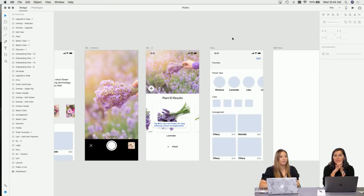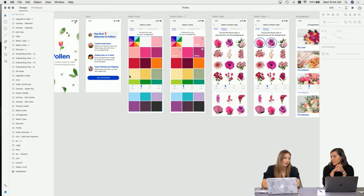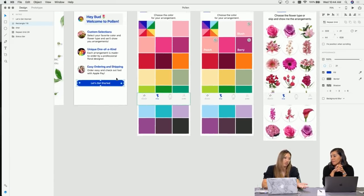Yep. I'm doing the pill shape now because I'm thinking this is more of a fun app, so I'm trying not to make it that serious. I made it into a pill shape.